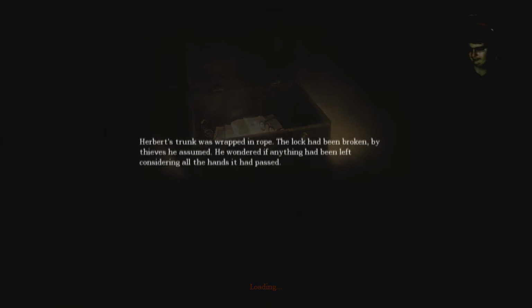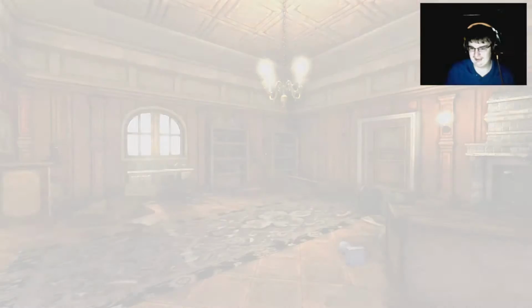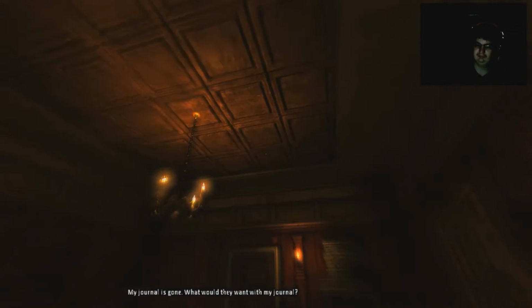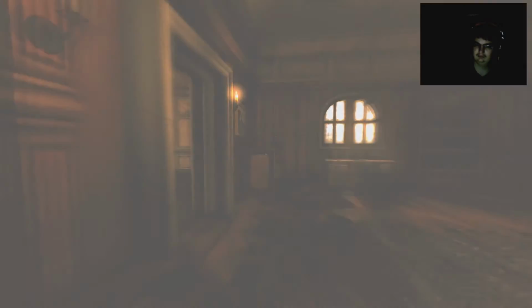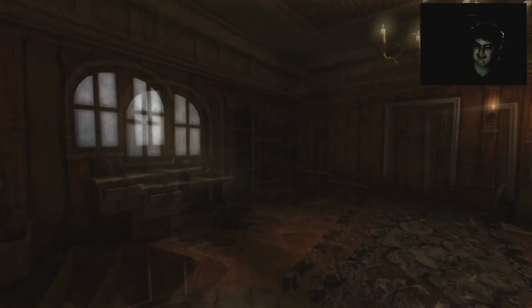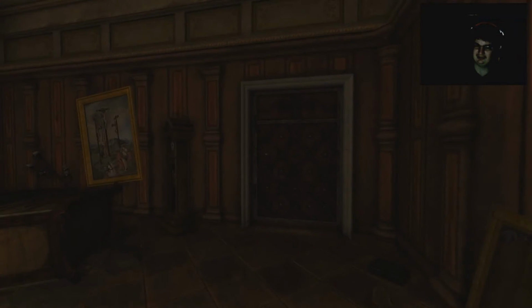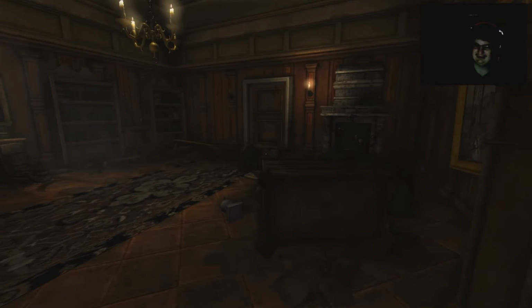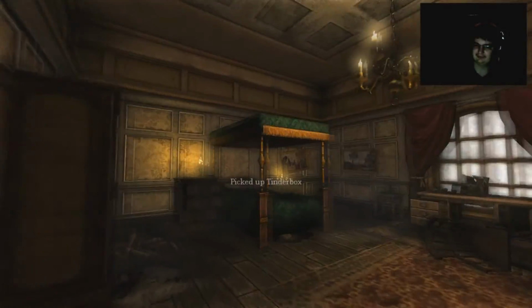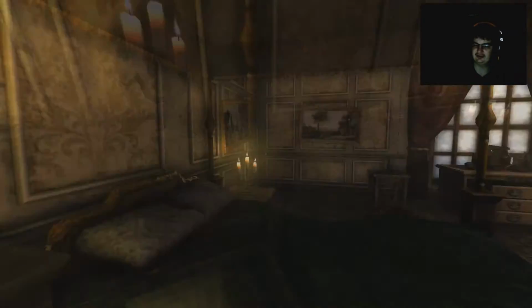Monster comes in here. Last time I played this game was in late December. My journal is gone. What would they want with my journal? That's why the pages are everywhere, because the journal was stolen. Last time I played this was in late December, and something very strange happened. The grunt that comes through this door did not come through the door. It was like that event didn't even happen. And I found that to be extremely strange.